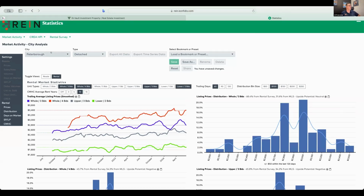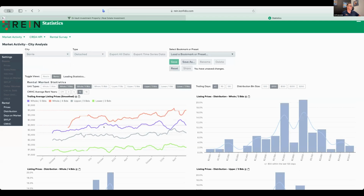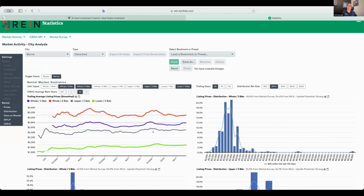So let's look at a couple others. Put it in the chat which one you want me to point out. I'll go to Barrie because I just talked about that. Now Barrie's actually really interesting. Just loading up here. There you go. So Barrie, you see, it's got a lot less jagged edges, right? Not so many ups, not so many downs. Much more flat, much more smooth curves.